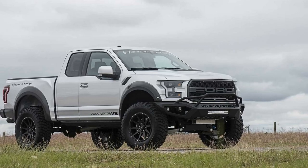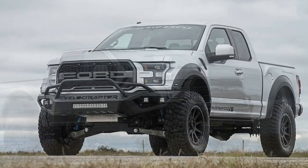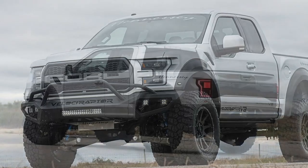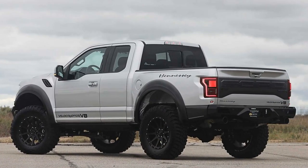The tuner installs the 10-speed automatic from a V8-powered F-150, instead of the Raptor's version of the gearbox. Hennessey installs a stainless steel catback exhaust that really makes the engine growl. The Raptor's EcoBoost sounds good, but this supercharged V8 makes an even better noise.